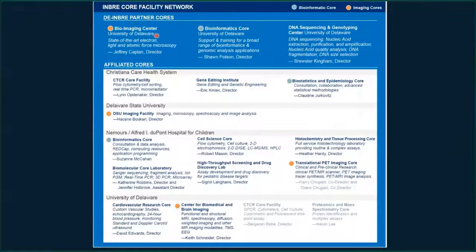So that's a general overview of these three main components, but there are other core facilities that have different technologies in them, such as histochemistry and tissue processing, which is basically a histology core that kind of feeds into some of these other imaging cores. The cell science core has everything from flow cytometry to mass spectrometry, as well as a high throughput screening and drug discovery lab.